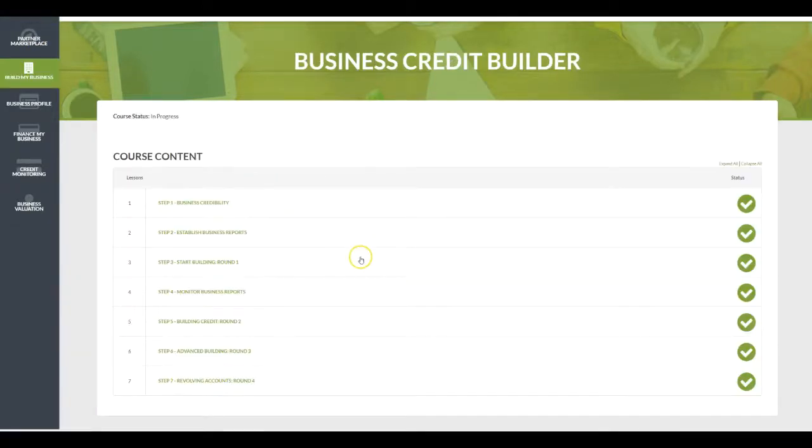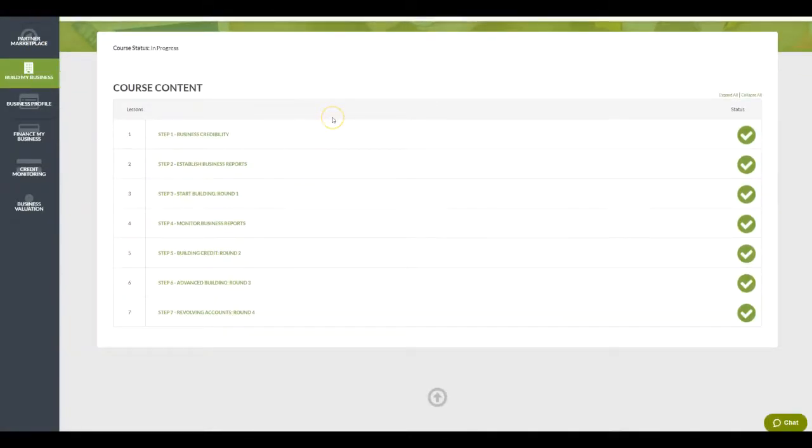As we dive into the actual Finance Suite, we see that it's a 7-step process to build business credit. Each step is dedicated to helping you set up your business credibly, set up a lendable foundation, and go through all the way to be able to get high limit revolving accounts for your business. Visa cards, MasterCards, American Express, even auto vehicle financing is all available.